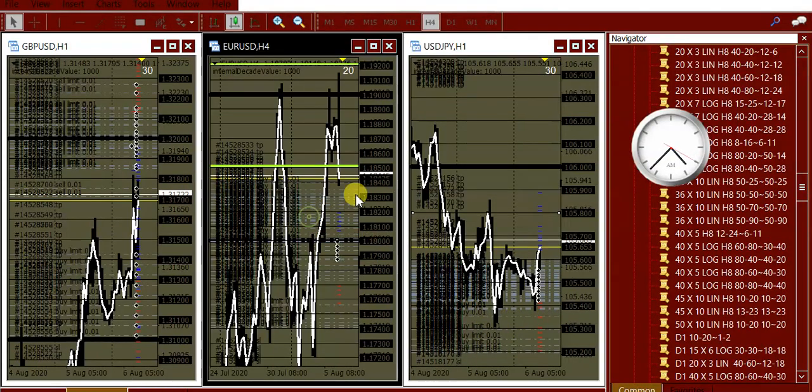And this one, I've got the buy limits on the euro because I think the euro is going to crash into my stack of buy limits. So I'm waiting for all three things to happen here. So the other account, I'm still trading the other account.